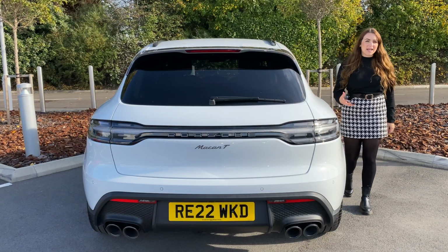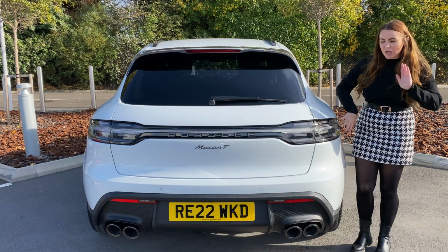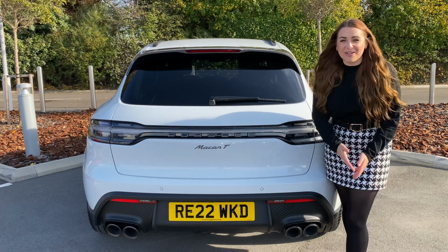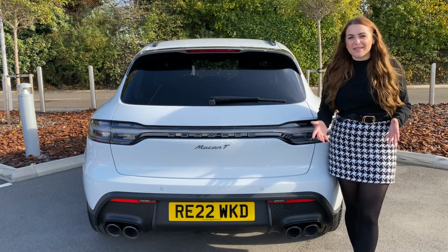You have to admit, the Macan T around the back looks fantastic, doesn't it? You've got those dark smoked lights, you've also got the dark badges, those dark quad tailpipes. It looks great. And despite the sporty shape, it's also quite practical.